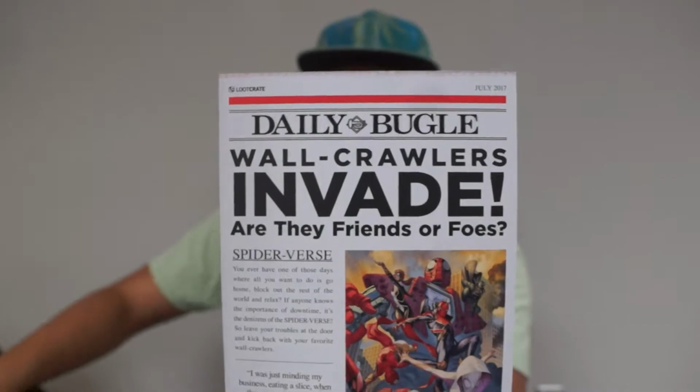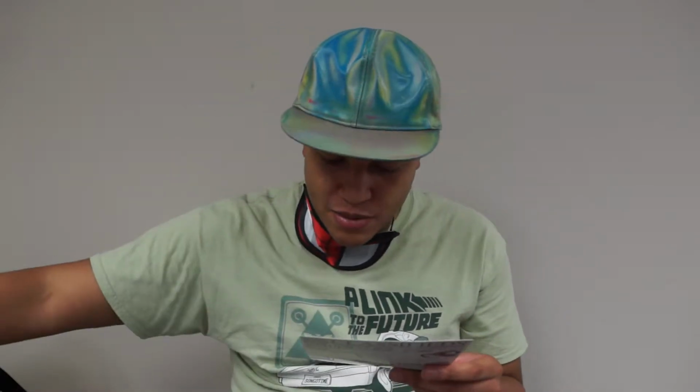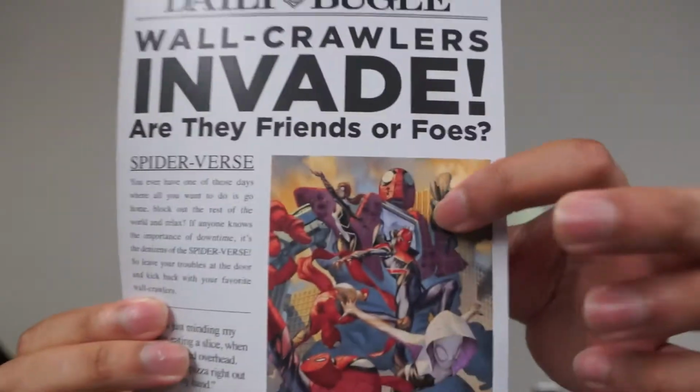We of course have the thing that shows all our items. You know, wall crawlers invade naturally with the Daily Bugle. So are they friends or foes? Oh, this is cool. Oh, maybe that's what that was in there. The Spider-Mech on the back there. That's this big character right there. It's like the Spider-Mech from the Japanese version of Spider-Man.